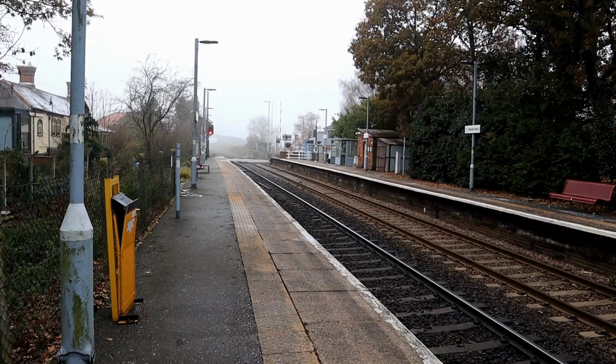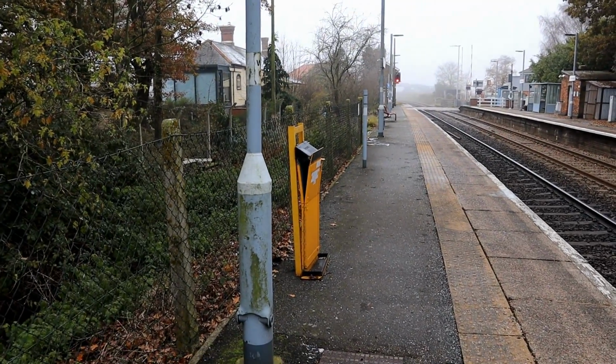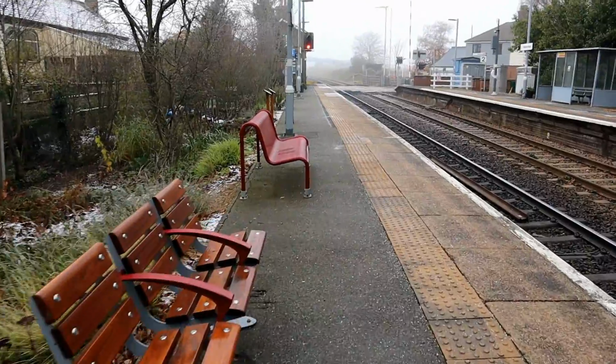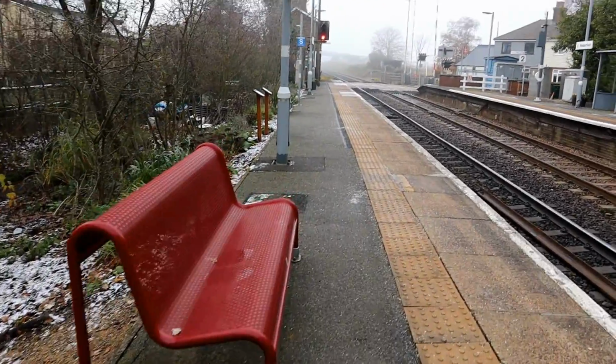Now we've had that little history of the station, I think it's time for a quick run round and run down of the station facilities. We have got 2 platforms, some accessibility ramps, we have some benches, of course, although I don't think I'll be sitting on them today because they've got ice on them.